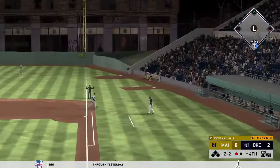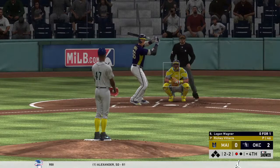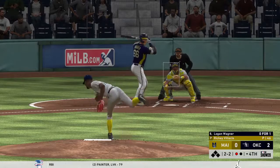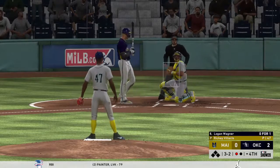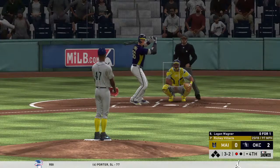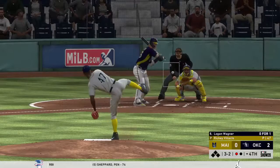Yanked, fouled off to the right. Fastball well outside. Wow, talk about a waste pitch on 2-2. That one wasn't even close. I don't know anyone that would have swung at that pitch.